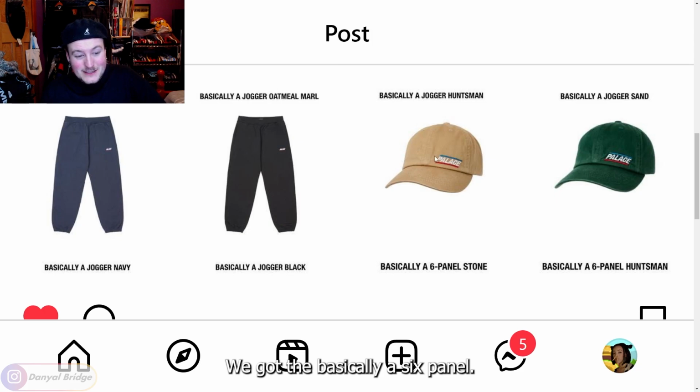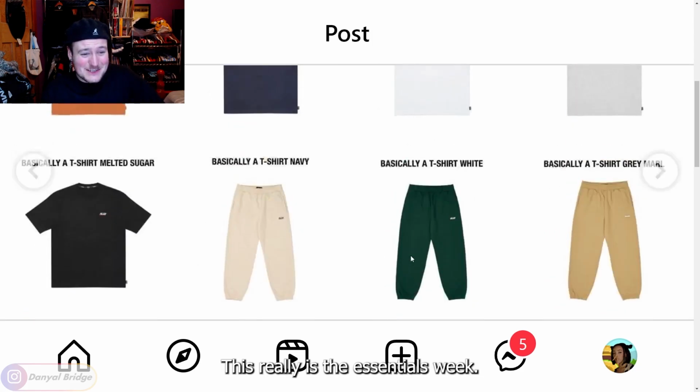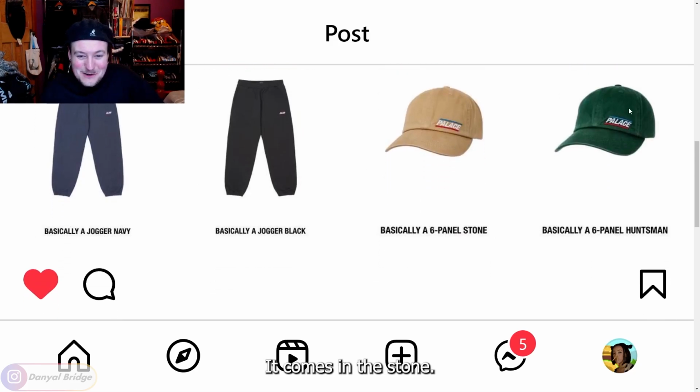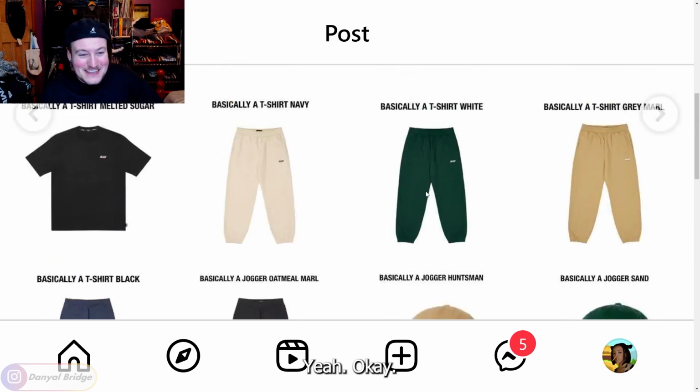Next we got the Basically a 6-Panel. This really is the essentials week. That's crazy. It comes in the stone, the huntsman. Yeah, okay.